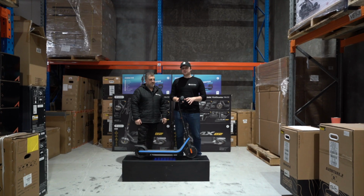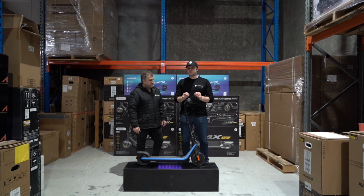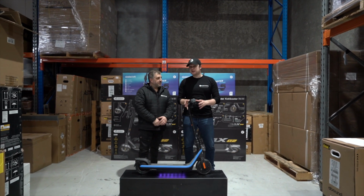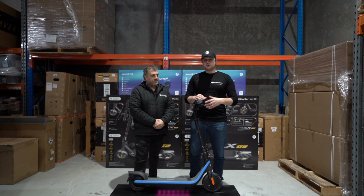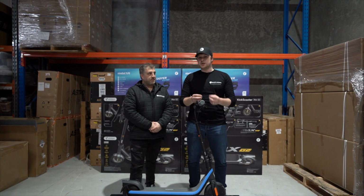So the Segway Ninebot C2 Pro is gonna be a hot seller this Christmas, because they're going to be reasonably priced, and thanks to that adjustable stem, you can have a scooter that grows with your kids so they can use it for years to come.